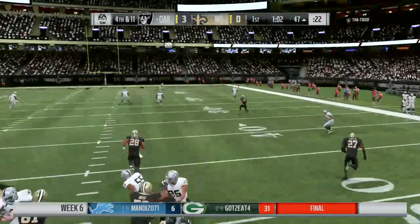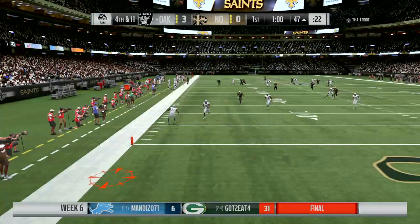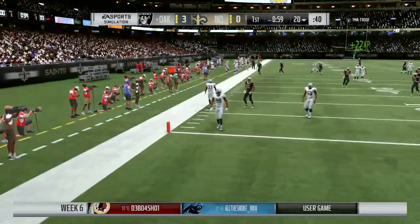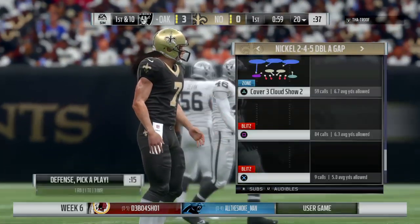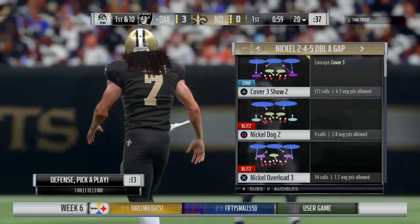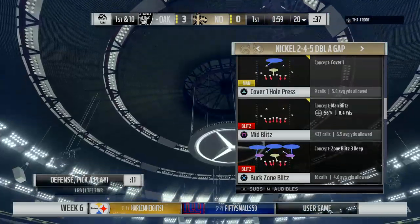And just a single punt for him in the loss last week as he sends this one away. And that is much too long. That's into the end zone for a touchback. So out come the Raiders. And last time they got 3 points, but it was a chip shot field goal.